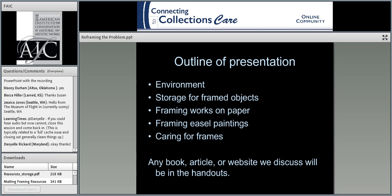So in this presentation, Wendy and I will address a number of topics having to do with storage and framing that are encountered in a lot of different institutions of all shapes and sizes. But we'll start off by giving an overview of general environmental parameters that hold true for all collections.